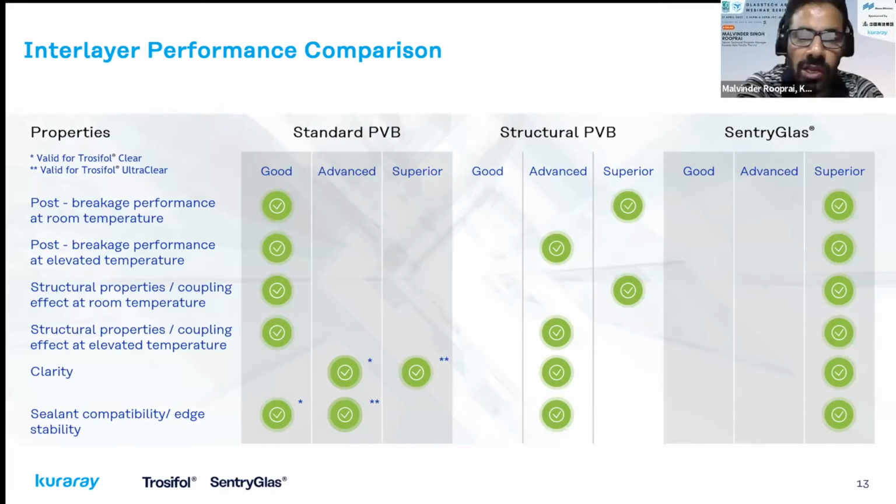So here I have a quick comparison of standard PVB, structural PVB, and SentryGlass. As you can see, SentryGlass stands out completely from standard PVB and structural PVB on all the parameters mentioned on the left-hand side. Whereas structural PVB, in terms of the post-breakage performance at room temperature and the structural properties at room temperature, is quite comparable to SentryGlass. But it has some limitations, and that is why it is classified as in between standard PVB and SentryGlass.